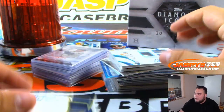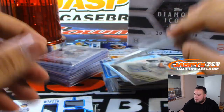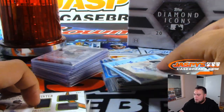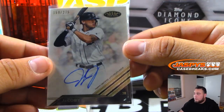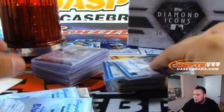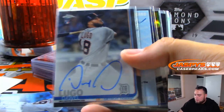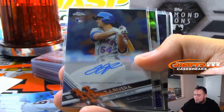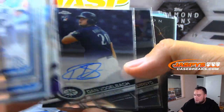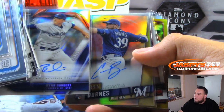Fernando Tatis Jr. to 99. Chance Adams to 10 for the Yankees. Cedric Mullins for the Baltimore Orioles. And you got a Jacoby Jones for Detroit. Redemption, Clint Frazier for the Yankees. Danny Johnson for the Blue Jays. Galloway, Lugo. Brandon Lowe, Lugo again. Bradley Zimmer for Cleveland. TJ Rivera, Benintendi. Vogelbach for the Mariners. Christian Arroyo for the Giants. Corey Kluber for the Indians. Borucki for the Toronto Blue Jays.